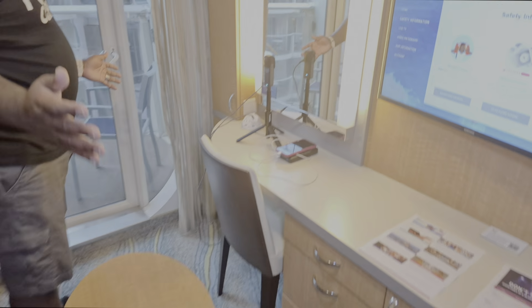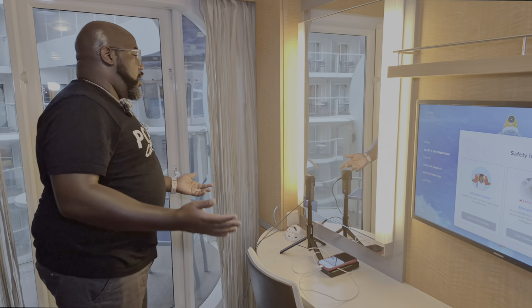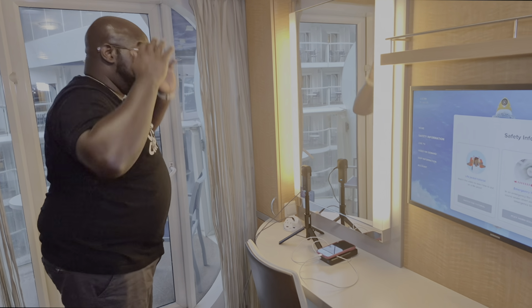So we have our desk area here. So if you want to sit down, Kiki wants to do her makeup, not me, because this is melanated already. So we good to go.